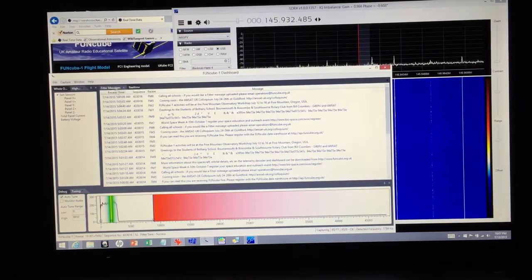Fitter messages are a way to see messages like test messages. And right up here, Fitter message number 2: FUNcube-1 activities will be at Pine Mountain Observatory Workshop, July 12th to 16th at Pine Mountain, Oregon, USA. So our workshop has this announcement that's happening around the planet for all those who are listening to the Fitter messages.